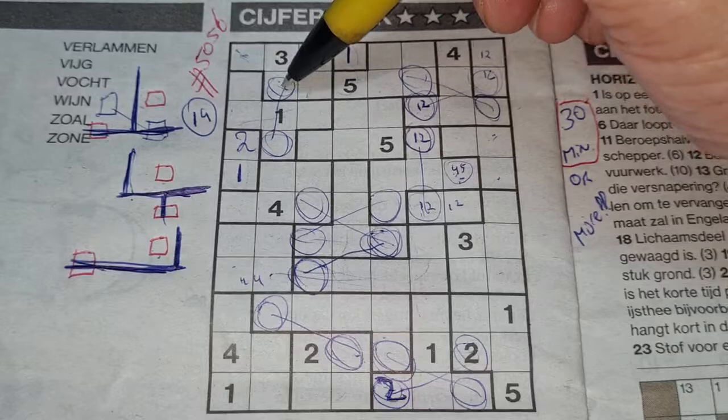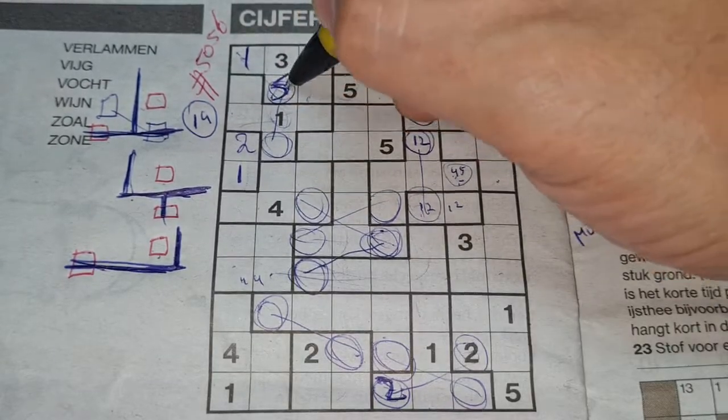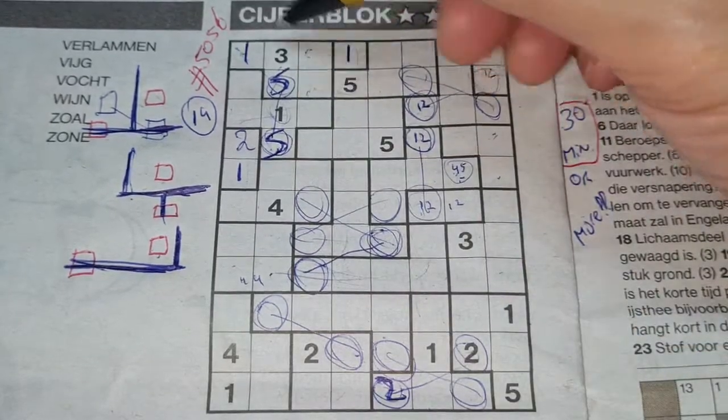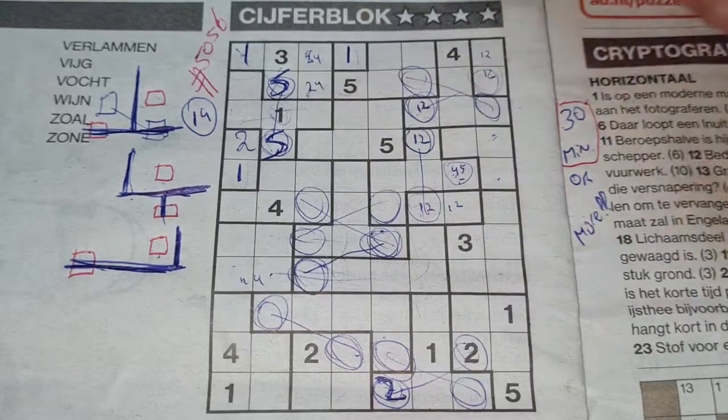1 and a 5, 1 and a 5. We have a 1 here, so no 1 there. 1 should be here and a 5 goes there. And this box is connected with that box. Should be also a 5. 2 numbers left in this area for numbers 2 and 4. Let me mark those 2 and 4, 2 and 4.